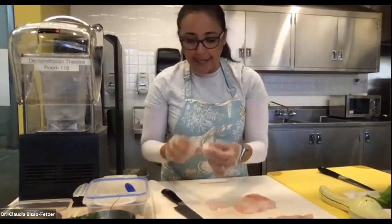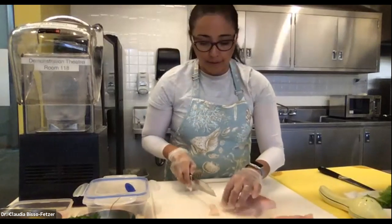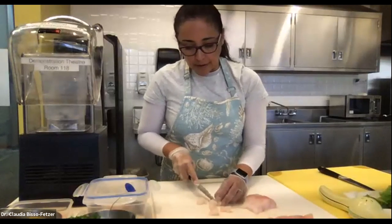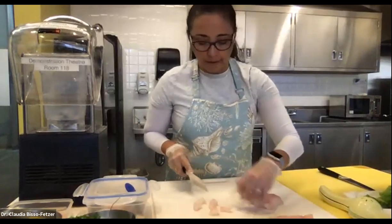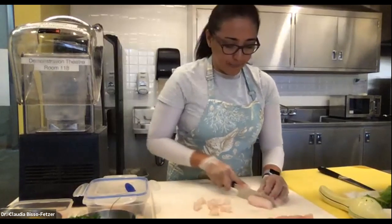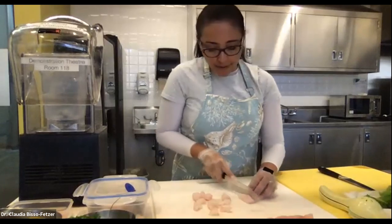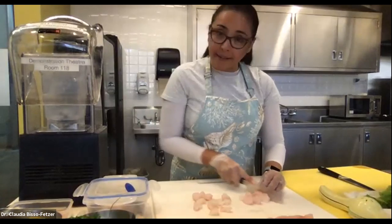So you're going to cut little squares, right? One inch. So you go, and you're going to have this. I don't know if somebody has any other questions while I cut the seafood here, the fish. As you can see, the halibut is not spreading apart.